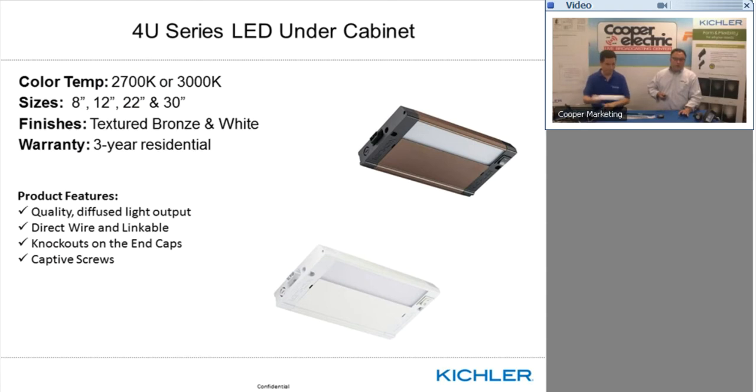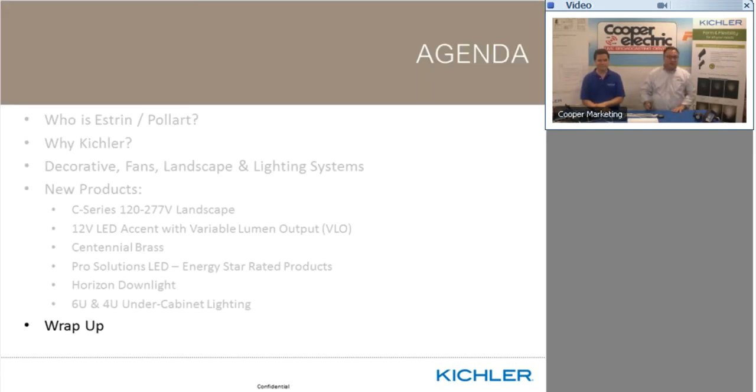The 4U, you all should be familiar with this now. If you don't have this product at your branch, please reach out to your sales rep. It is critically important. It's one of the 3 major brands that you guys stock for under cabinet lighting. And I know in the New Jersey, New York marketplace, we are dominant with this product. Why? Because it works. And we have it in stock, and you have it in stock.